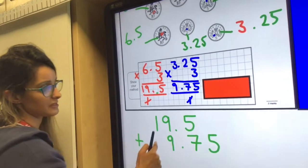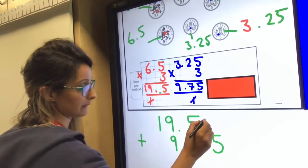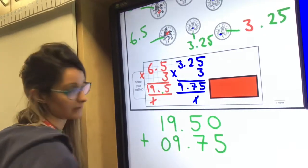Now some of you will notice there's two blank parts there. You can use the placeholder 0 to fill them in. Okay, that's a good point there. You can put 0 there and a 0 there to fill those placeholders in.